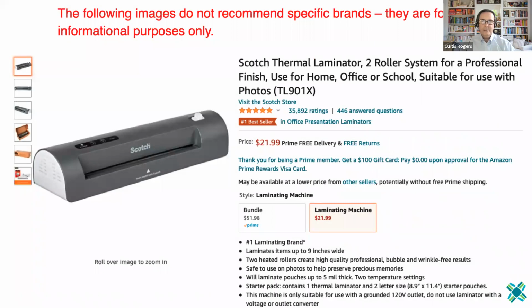Okay, so all of these are for informational purposes only. I am not specifically recommending any one kind of brand or item. I just want you to get a sense and ideas of how much things tend to cost. Generally, they're not as expensive as you think. Some are expensive, but you just have to actually look.